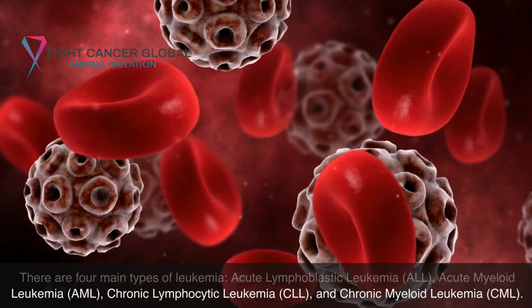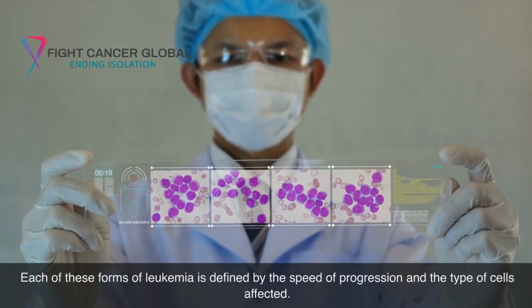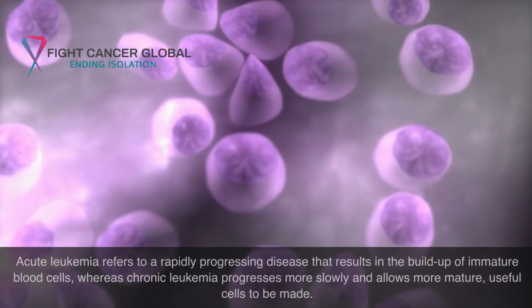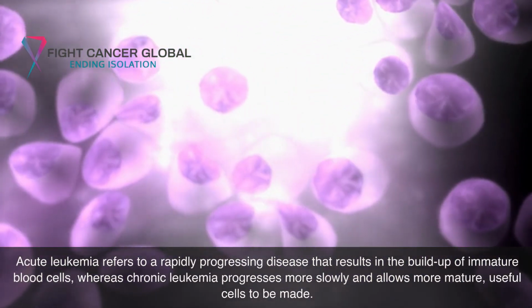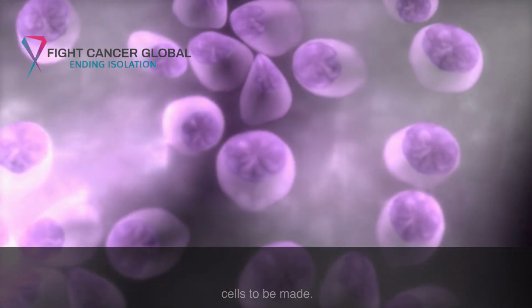There are four main types of leukemia: acute lymphoblastic leukemia, ALL, acute myeloid leukemia, AML, chronic lymphocytic leukemia, CLL, and chronic myeloid leukemia, CML. Each of these forms of leukemia is defined by the speed of progression and the type of cells affected. Acute leukemia refers to a rapidly progressing disease that results in the buildup of immature blood cells, whereas chronic leukemia progresses more slowly and allows more mature, useful cells to be made.